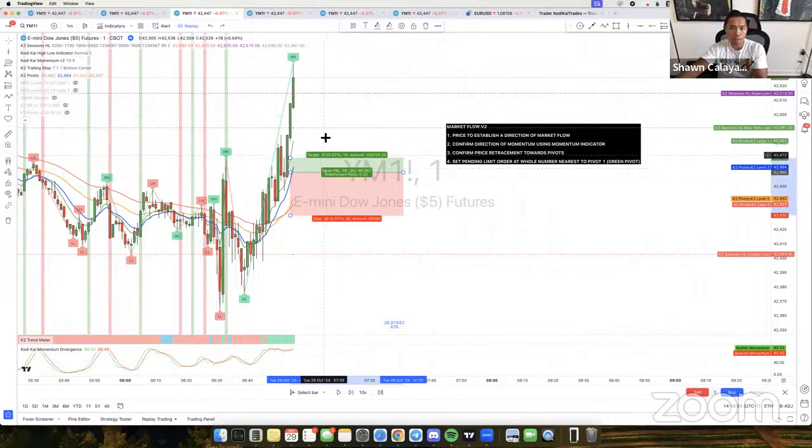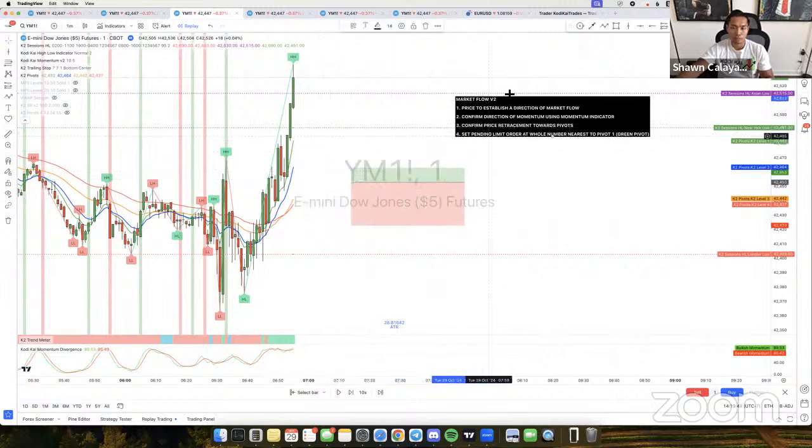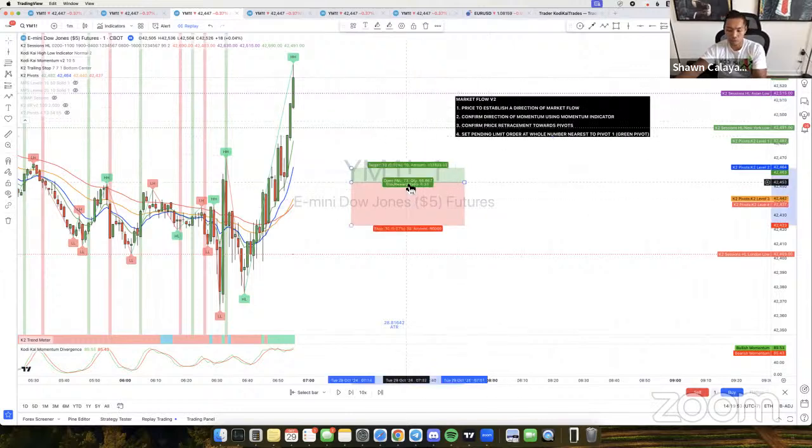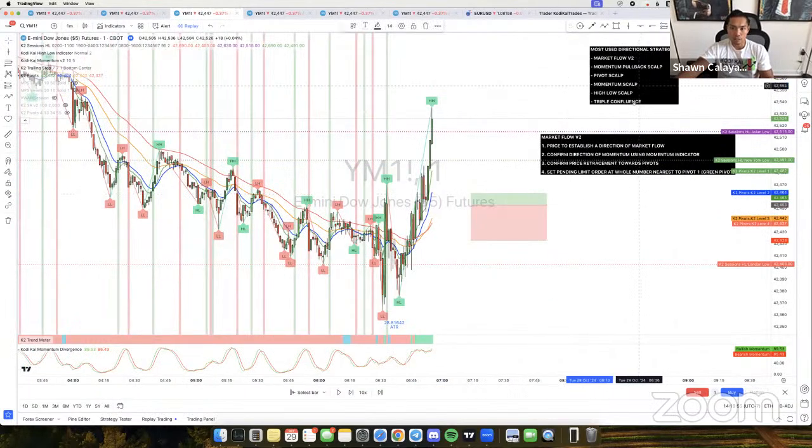Typically, I wouldn't go for the big 16-point move. I would just use that as a confluence to identify direction. But for the most part, you can tailor it to however you want it to be. So there goes an example of a market flow V2. If you guys have any more questions regarding that, feel free to let me know so I can show you another example. Otherwise, if you guys are good with that, we'll move on to the next strategy here.